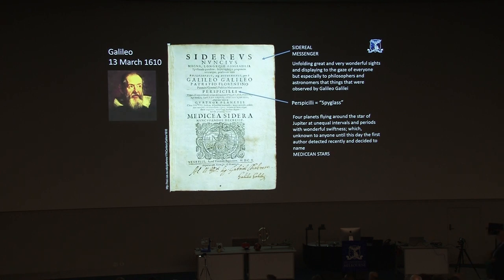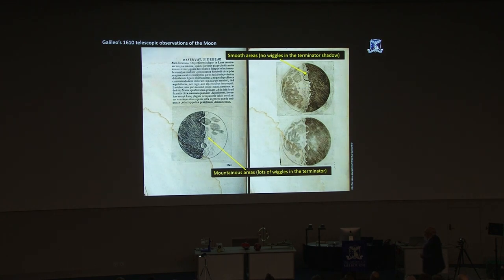and reported them in his Sidereal Messenger, the first time an astronomical telescope was focused on the Moon. And Galileo reported an avalanche of new discoveries about the Moon. He could see mountains, he could see craters, he could see all sorts of features. You could see that the Moon had topography like the Earth, and this came as a great surprise.